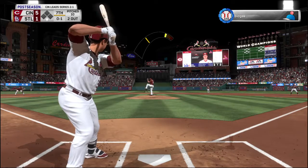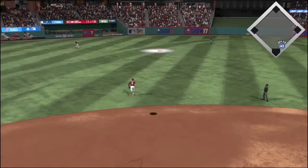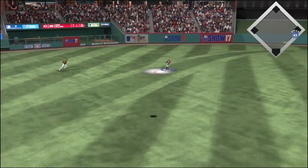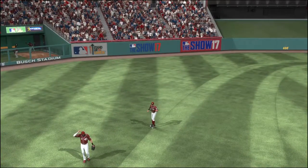I'm looking forward to this at-bat right here, Matt. 2 outs, bases empty, and you got the power guy at the plate. He's going to let it fly. He must. I guarantee you he will. Hamilton is there, and he'll make the catch to retire the side.